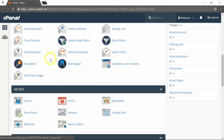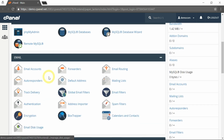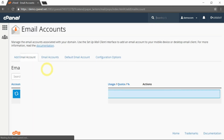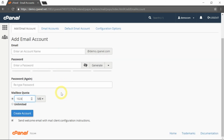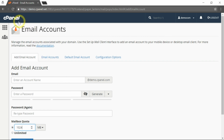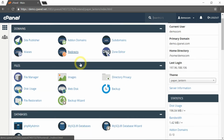You can create new email accounts here. You can manage forwarding for your email addresses. So all you need to do is just come in here and click one of these icons and start creating email addresses or anything that you want to do with your web hosting account. It's very easy to use. There are other types of control panels out there like Plesk and some proprietary ones, but I always recommend you to use cPanel because it is the easiest to use.